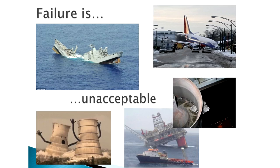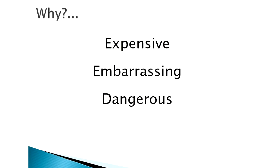These industries rely very heavily on high-value manufacturing products, and the failure of any one of these products could result in something particularly embarrassing happening. This is completely unacceptable. This will cause the lights to go out, our planes to crash, and us not going to our holidays, essentially. So there are many reasons why this isn't a good thing to happen. It's expensive, it's embarrassing, it's dangerous, and also it's expensive. I said expensive twice because it's twice as expensive as it is embarrassing and/or dangerous.